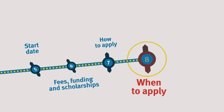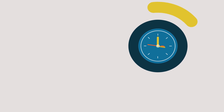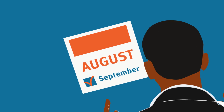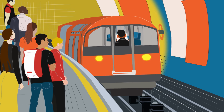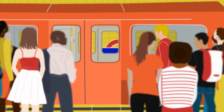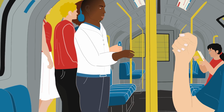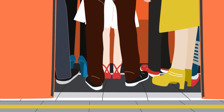Last but not least, when to apply. Most City postgraduate degrees don't have a specific deadline, and applications may be accepted until the end of August for the September intake, subject to availability of places. In fact, school admissions teams make offers on a first-come, first-served basis and will close applications as soon as all places for a course have been offered.